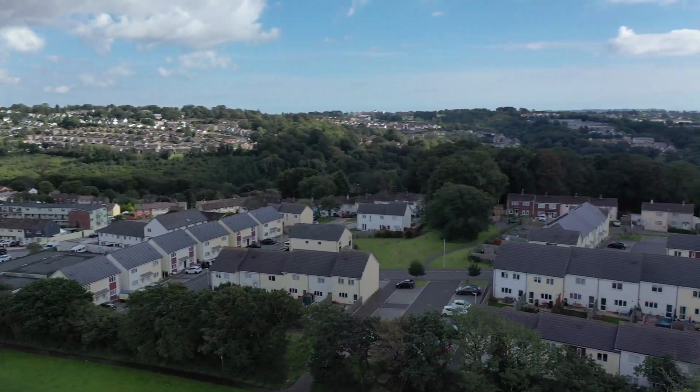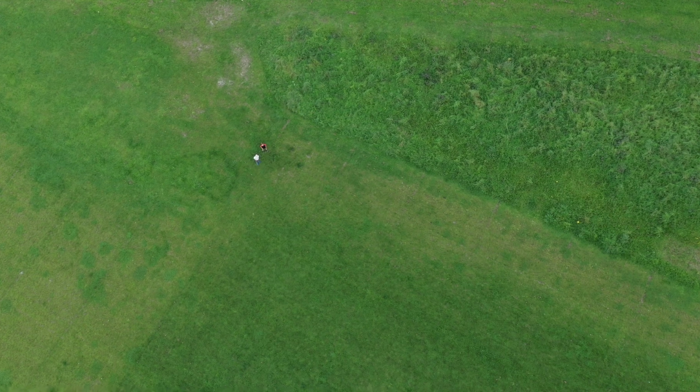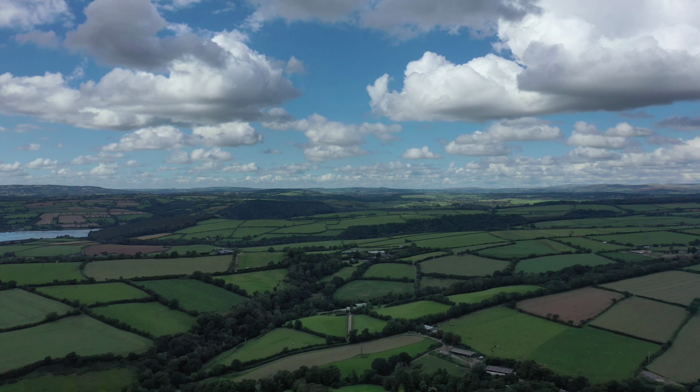So again, another view over the new housing estate, over Southway Woods. It's a very hilly terrain. It's built on top of a hill. Southway is approximately about 4 to 5 miles from the city centre.